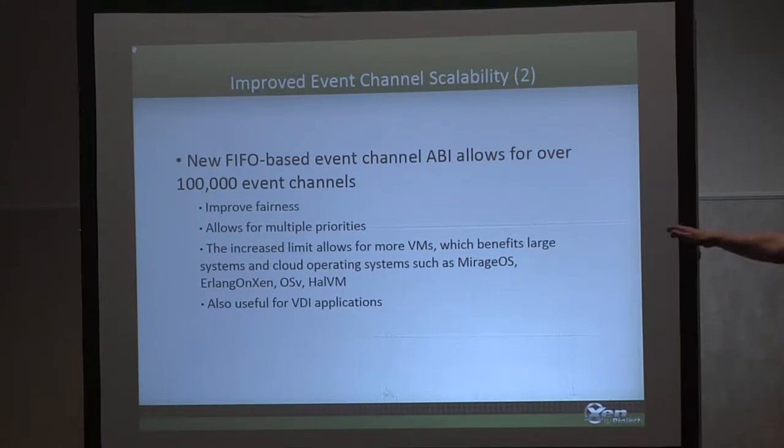And suddenly all these things like Mirage, Erlang on Zen, OSV, HalVM, these are all these cloud operating systems now can be enabled. So you have a mass scale of VMs. If that's what's on your plate to do, there is now nothing keeping you back from it. Plus, it included sort of improvements in the fairness algorithm. So, as you can imagine, setting priorities on 1,000 different machines competing can be tricky. And they've actually done some nice stuff there. So you'll get better service out of it on top of it.